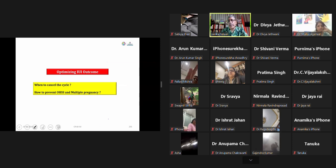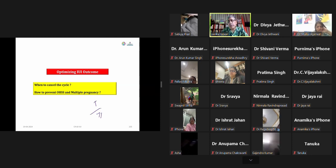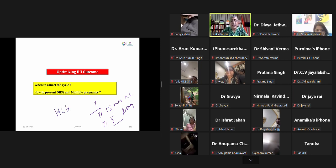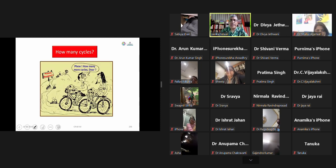When to cancel the cycle, how to prevent ovarian hyperstimulation. On the day of trigger, if there are more than 2 follicles of more than 15 millimeter, or more than 5 follicles of 10 millimeter, that cycle you cancel. We don't want HCG coming in pregnancy and causing ovarian hyperstimulation later.